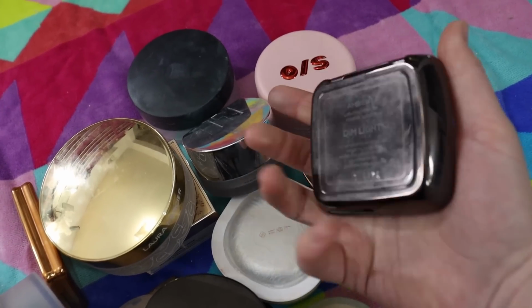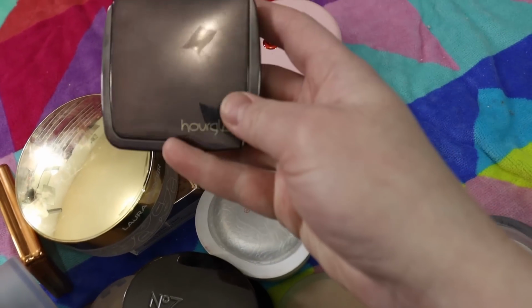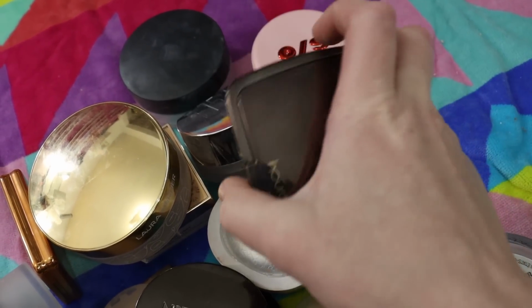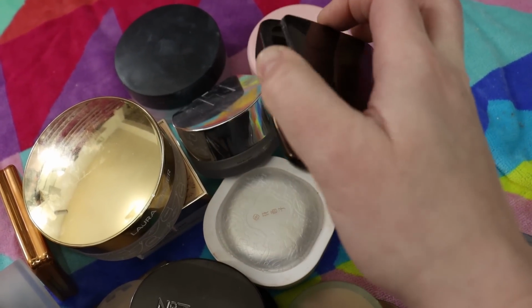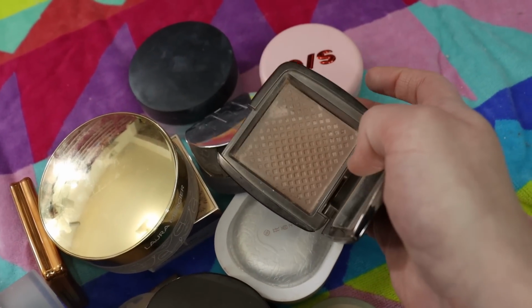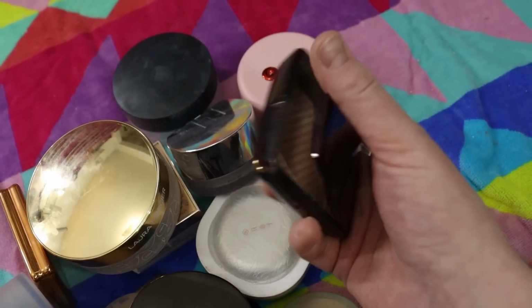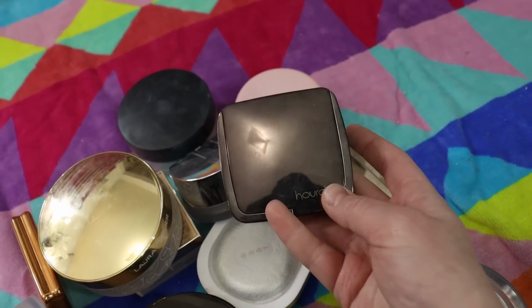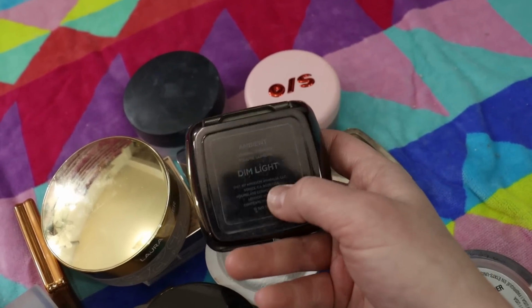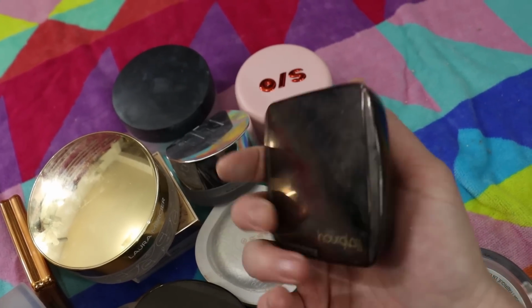And then this here is Dim Light in the Ambient Lighting powder. This is a good finishing powder, but my skin is getting drier, so it's one that I use more in the summertime because this does have a little bit more of a dry effect compared to the Guerlain Meteorites for me. And this is another very old product. I've been using this off and on since these came out, so that'll tell you just how old that is.